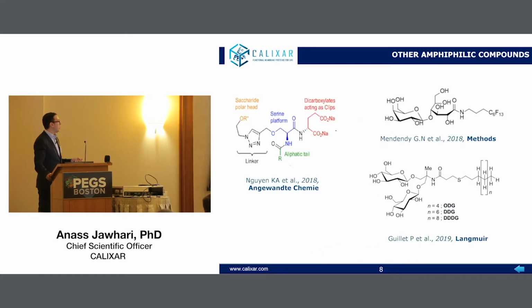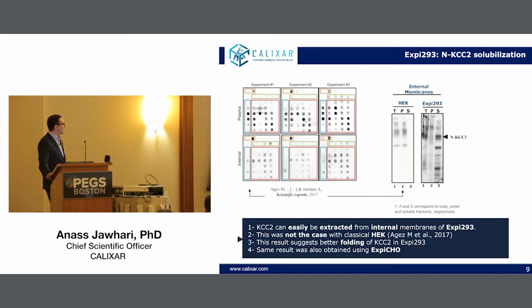But there are also other compounds that we came up with, and they are amphiphilic compounds, not necessarily calixarene-based. Some of them are what we call CLIP. They really show good stabilization power on GPCRs and transporters. And there are other ones that have extremely different chemistry, so I don't have time to go into the detail. But this is really like a toolbox to allow us to assess what we express, together with our colleagues at Thermo Fisher.